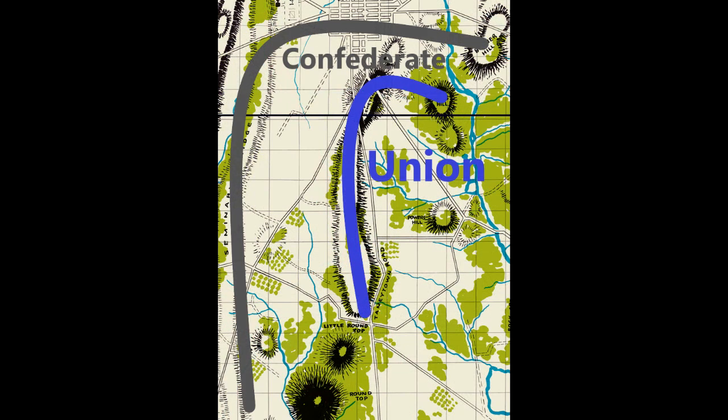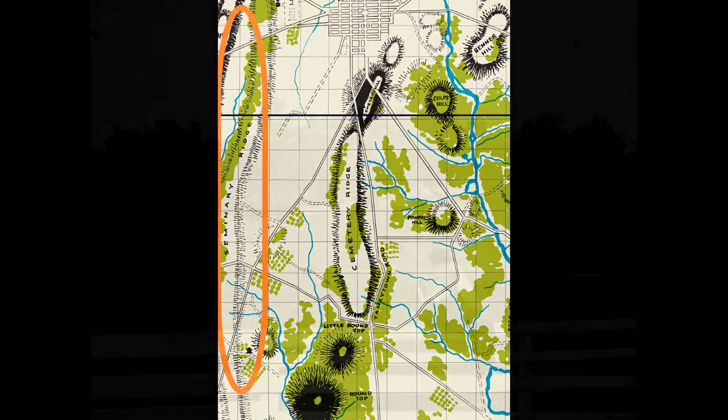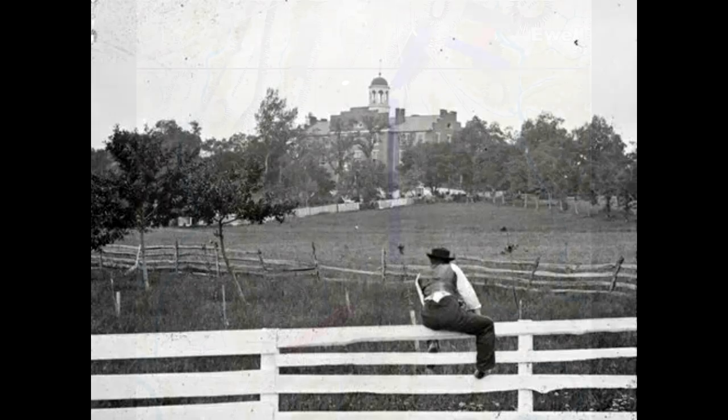Remember, the North occupies Culp's Hill, Cemetery Hill, and Cemetery Ridge in a large fishhook, while the South occupies Seminary Ridge just to the west. So it's kind of confusing. There's Cemetery Ridge and Seminary Ridge. Seminary Ridge was named after a Lutheran seminary.